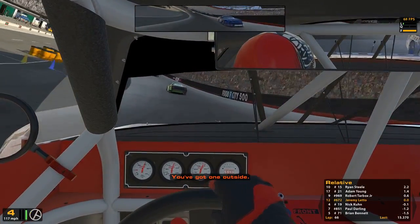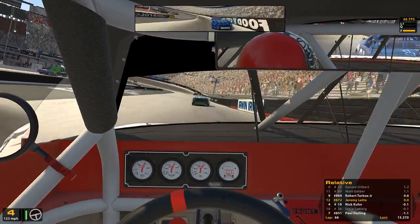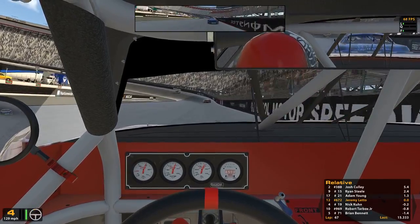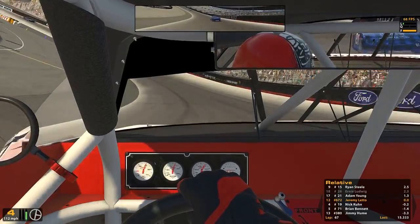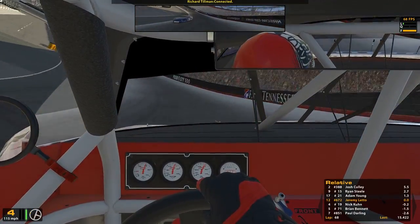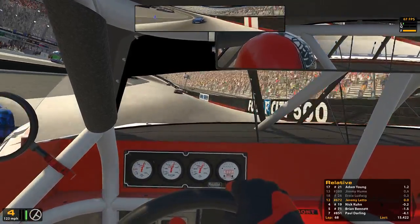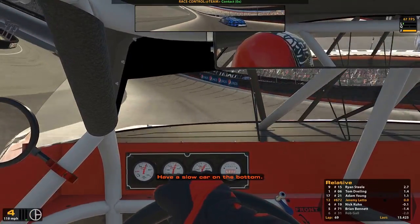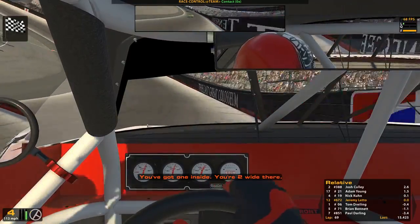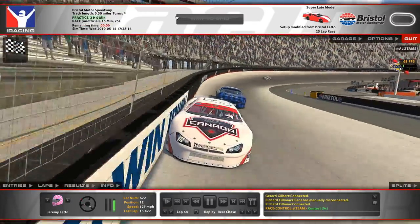You're clear outside. Currently 0.34 off the pace. The lap time was 15.42. Car outside. Clear to the top. Clear high. Checkered flags out. One inside. Car low. 3 wide. You're at the top. One inside. You're too wide. Inside. Stay high. Clear low. Car low. Clear inside. That's the end of the session. Clear low.